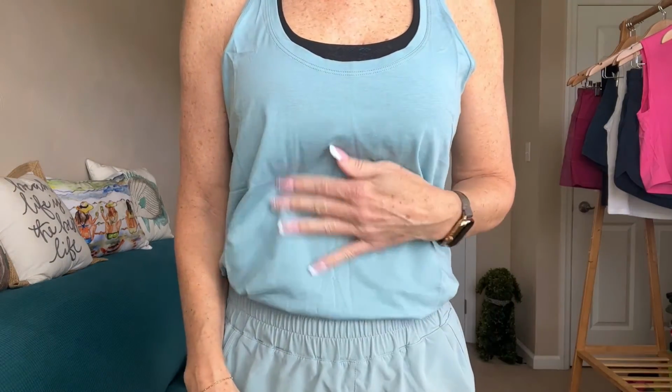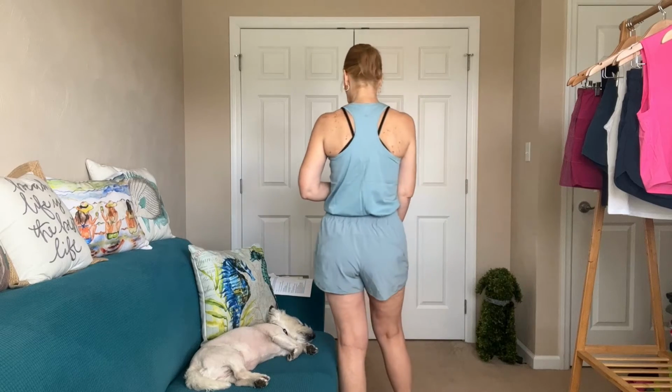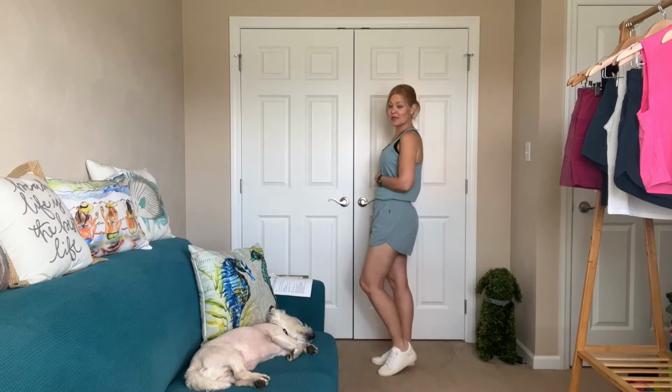And I wish you could feel this material. It's so, so soft. The shorts feel amazing on, perfect for whatever your workout may be, from walking to yoga to running. I feel like this would be amazing. I'm not a runner though, so don't take my word for it. For those of you that are, I'm sure you know exactly what to wear.